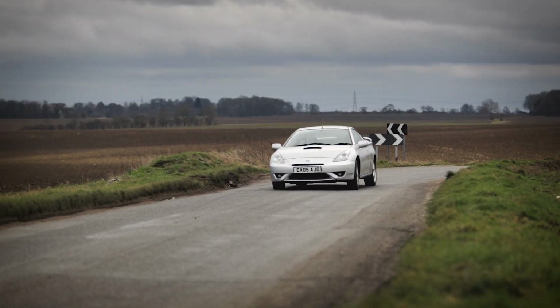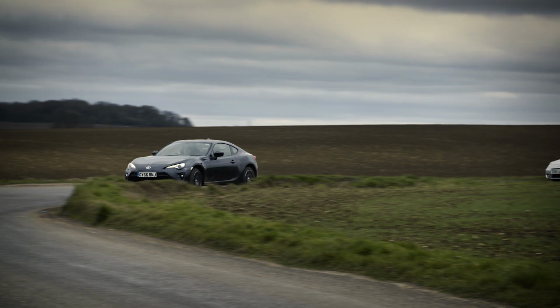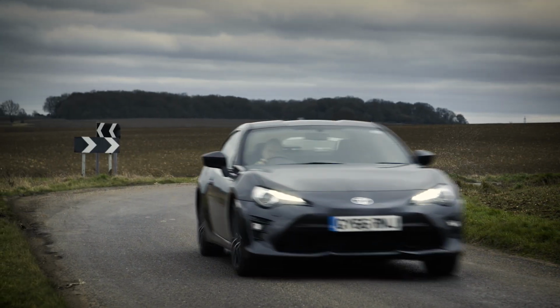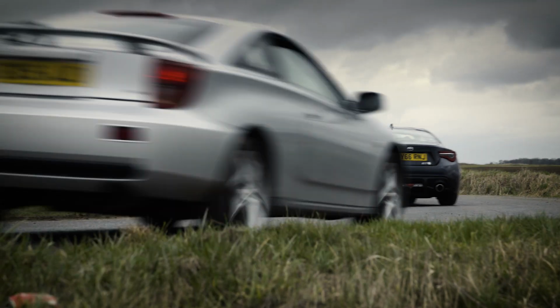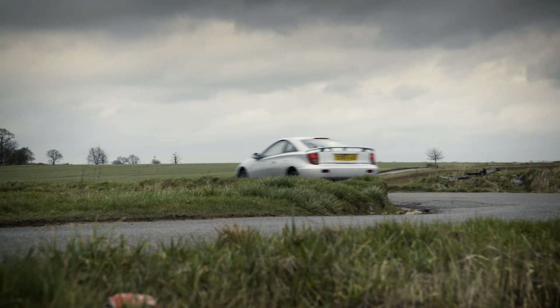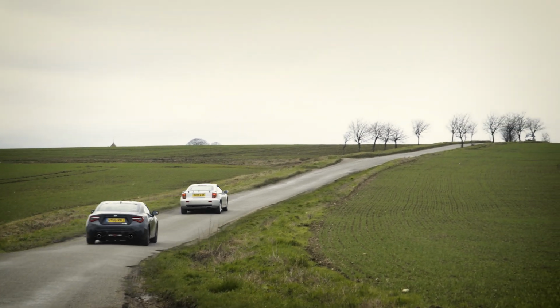We've got front-wheel drive versus the GT86's rear-wheel drive. I mean, they're essentially similar-ish cars. Similar-ish engine capacities, similar-ish weights. This car weighs 1,185 kilograms. And the GT86 is about 100 kg more, so this is actually the lighter of the two.